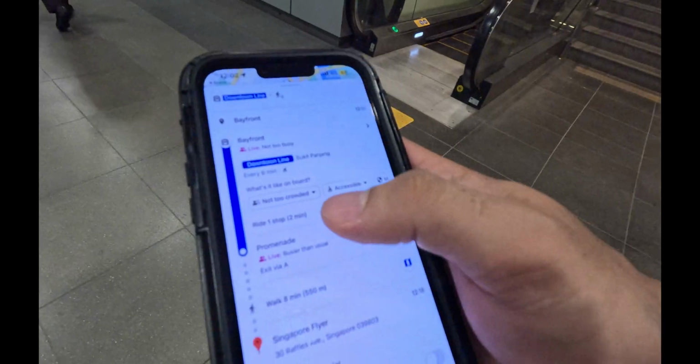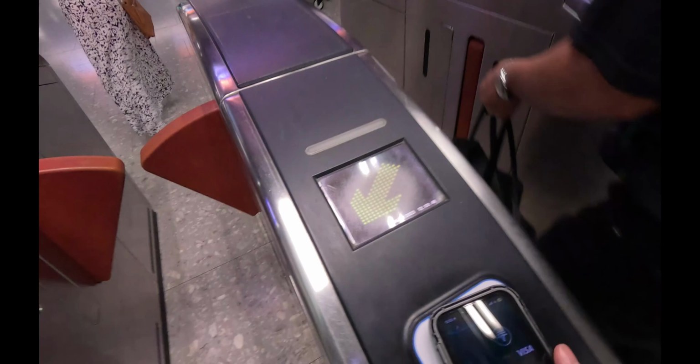So I've just Googled and it says that we need to take the Downtown line and get to Promenade. If I'm not mistaken, we can use our bank cards to get in and out of the MRT. We don't need to buy a card. I think it does charge you slightly more, but we don't want to buy a card because I don't think we're going to be using the MRT again. We just want to basically try it out. So let's see how it goes.